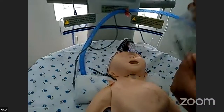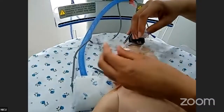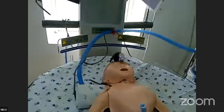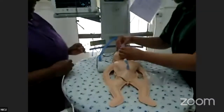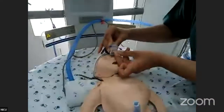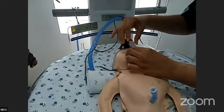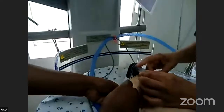With mask, it's relatively straightforward. We just see that size of the mask that completely encircles the baby's nostril. So this baby would probably do best with the L size mask. So after we choose this mask, we connect it to this nasal tubing. And this needs to be fixed to the baby.